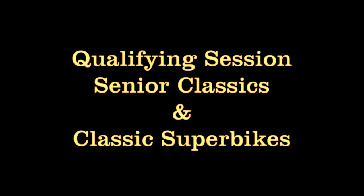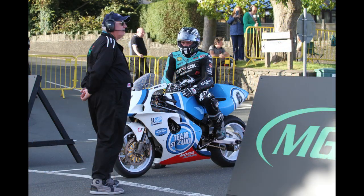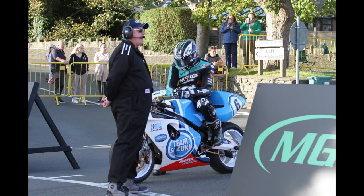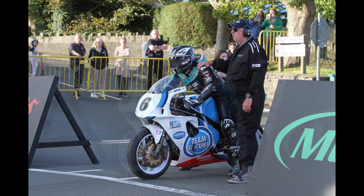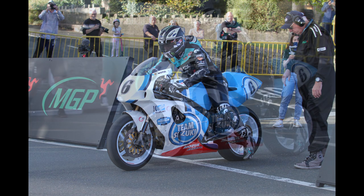Well, at long last, the Tuesday practice session, which, as I think I've explained previously, I'm not allowed to film, but I am allowed to take photographs. So I've taken multiple photographs of each person starting, and the first of those is Michael Dunlop on his big Suzuki. I do hope that this format at least portrays some of the action.